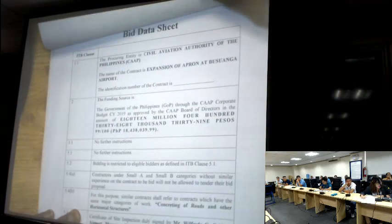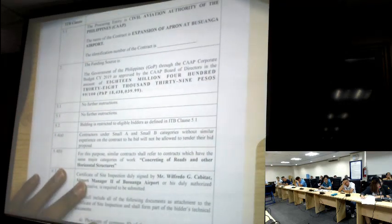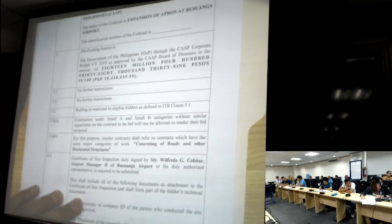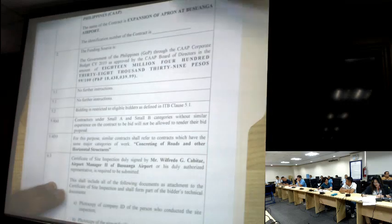Sir, under bid data sheet 5.4B, similar contracts shall refer to contracts which have the same major categories of work for concreting of roads and other horizontal structures. And under 6.3, certificate of site inspection duly signed by Mr. Wilfredo G. Cavita, Airport Manager of Surigao Airport, or his duly authorized representative is required to be submitted.